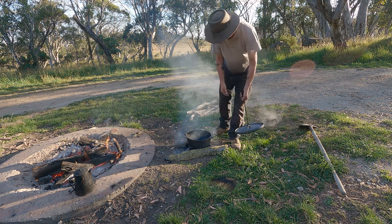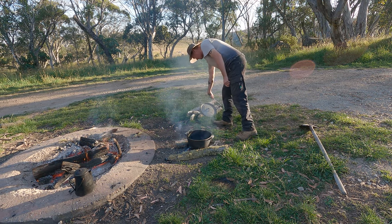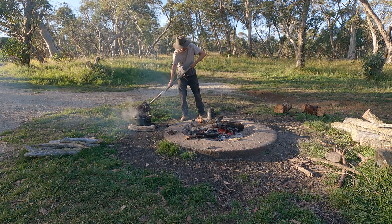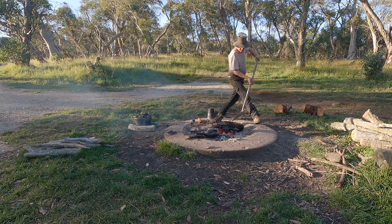As the night got late, I couldn't detail the actual video on the cook. Sit back and relax and enjoy the 5-hour time lapse of the stars and the time lapse of the sunset. Absolutely spectacular spot to camp at Howitt Hut. Like I said before, you have to be prepared.